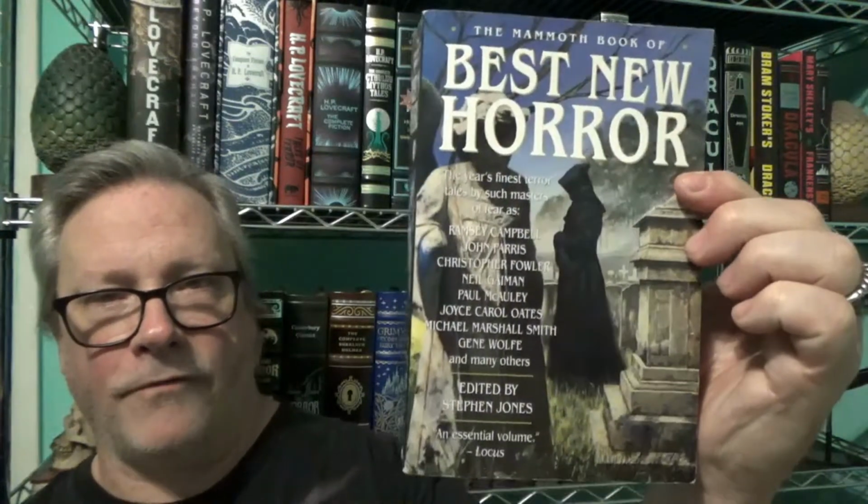This is going to be the stack of books that I got from Bookhounds, which is the local used bookstore here in Bakersfield. They finally started separating their horror from their mystery and their thriller, because they are all three different genres. They might mix together, but they're not all the same all the time. Anyway, first up, I've got the Mammoth Book of Best New Horror, Volume 15, edited by Stephen Jones.